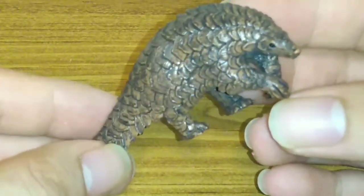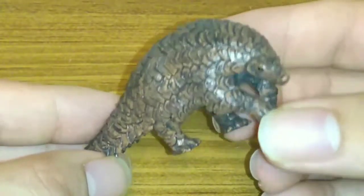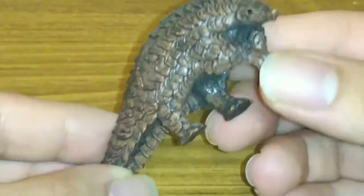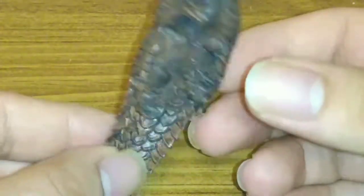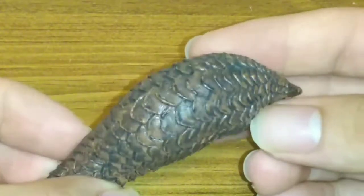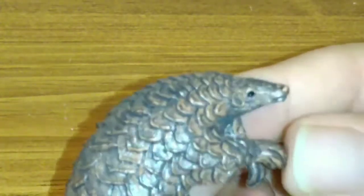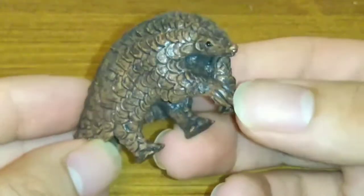I'd be more inclined to suggest a Safari Ltd pangolin, such a weird name, because their pangolin is a lot more detailed and has a lot more variety to it than with Schleich's here. It's just this kind of brown pangolin figure with some dark brown and even black dry brushing. They just simply added some black in there for the eyes. But I'm not saying that this figure is a bad figure at any stretch of the imagination. It's actually quite good. It's a very detailed figure.